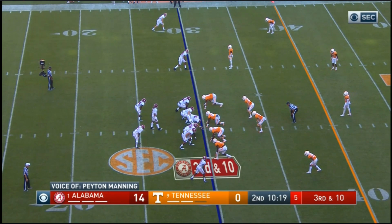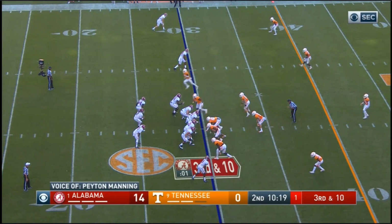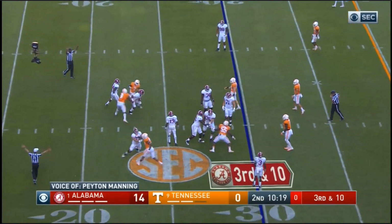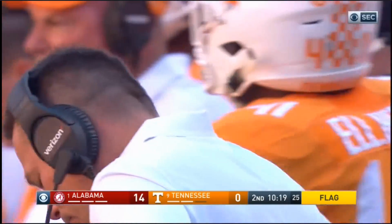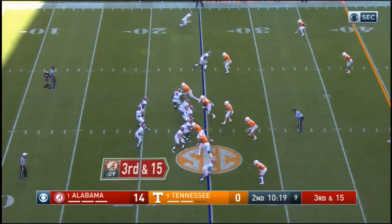Butch has done a heck of a job, and we're really lucky to have him. He's brought Tennessee back to where we used to be, to where Robinson. Start offense number 74. 5-yard penalty. That penalty was Cam Robinson.